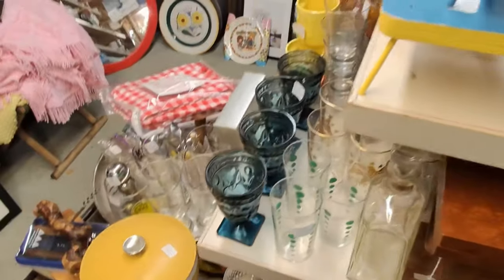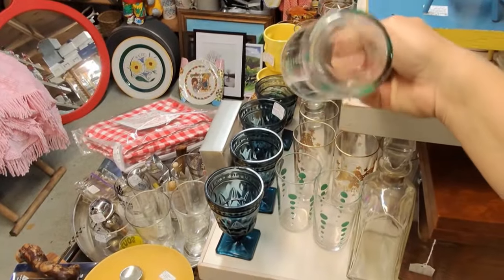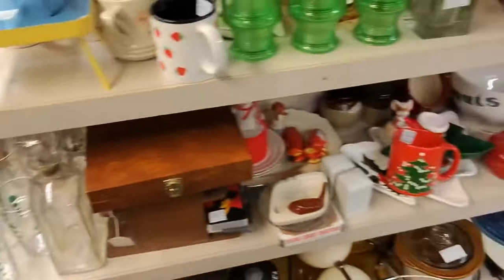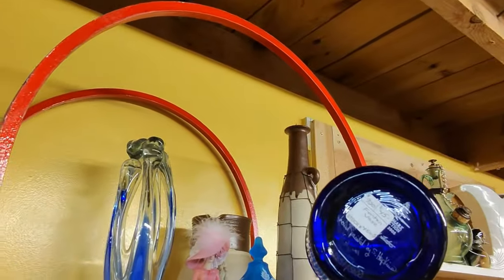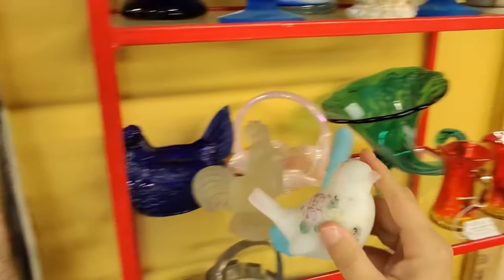And a jewelry box, some glassware. Those dot ones were really fun. They were $15 for a set of 3. And then over here, this vendor had some really high-end Fenton. This is a nice hand-painted blue Fenton vase, and it was over $100.